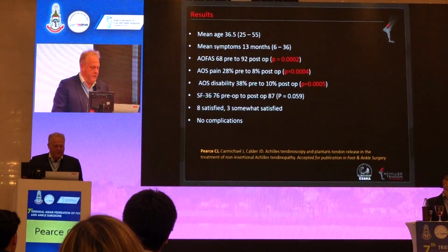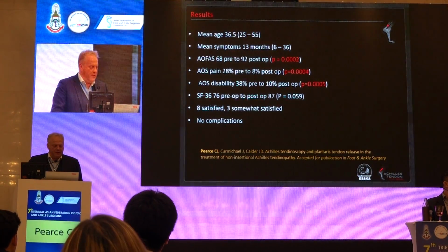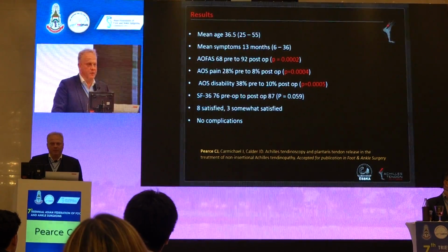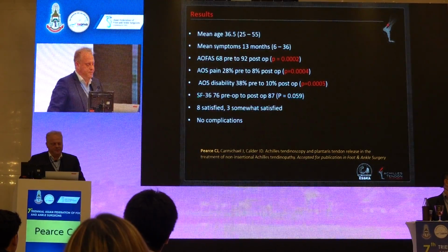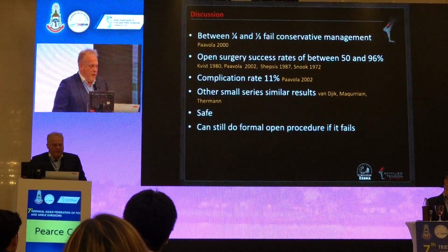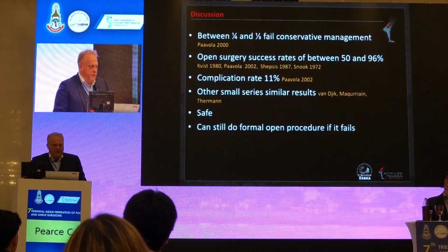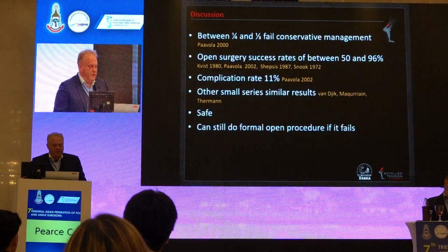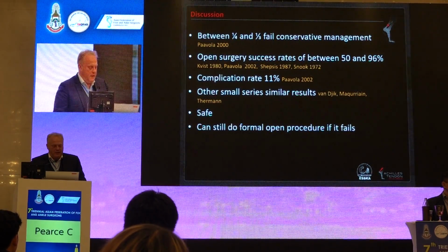So we published a very small series, only 11 patients, but all of them were good enough that they didn't want the formal open procedure. 8 were completely satisfied, and 3 were better than they were before. Well, I'll go through this a bit quickly as I run out of time. Between a quarter and a third of patients will fail surgery. Open surgery has quite a high complication rate.